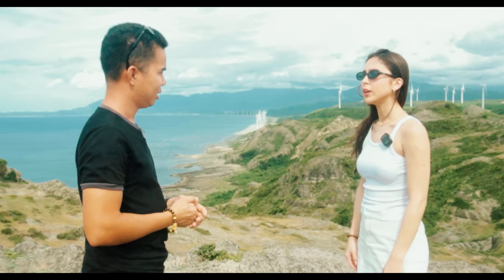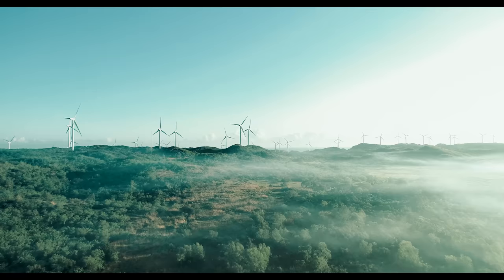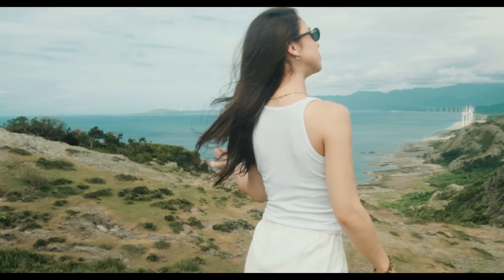Okay. Yes. And yung windmills din po natin, hindi po siya ikot lang siya ng ikot kasi baka tinatanong niyo yung windmills ba't tinutumba kapag malakas yung hangin. Self-revolving din po siya. Kung nasaan po yung hangin, sumusunod siya and dun siya nakatutok. Utilizing the strong winds, these 113 turbines are scattered along the mountain cliffs and shorelines of Bangi and Burgos.